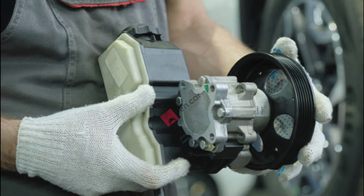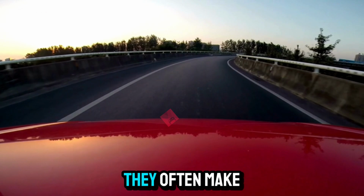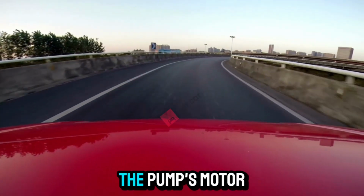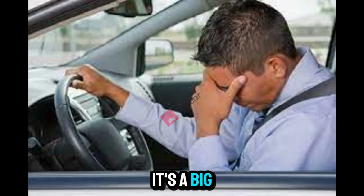Whining noise from the tank. Healthy pumps are nearly silent. You shouldn't really notice them. But when they're on their way out, they often make a high-pitched whining or buzzing noise from the back of the car. This sound is the pump's motor straining as it tries to keep up. If you hear it consistently, it's a big red flag.